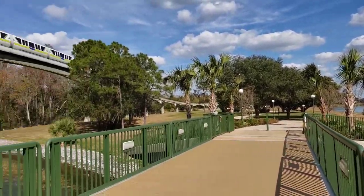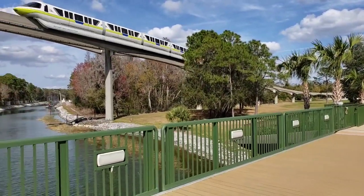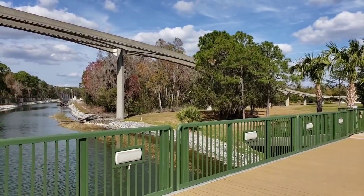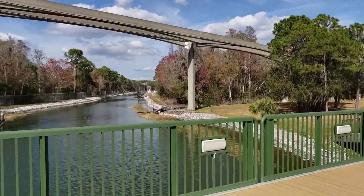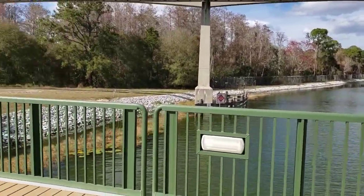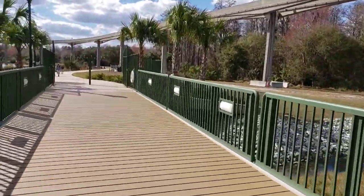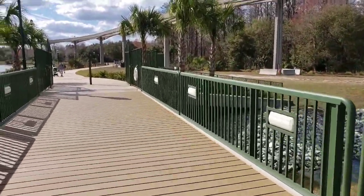And you get a really good look at the monorails from the bridge here too, which is pretty cool. And I've been here for like 5 minutes and I'm still the only person here. Well, here comes a little family walking from the hotels to the park.